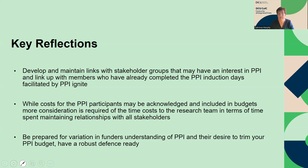So, it was interesting to us that if we were submitting to somebody like the Health Research Board, they would be very amenable to putting in budget to replace carers, but somewhere like Enterprise Ireland weren't going to consider that. And in fact, they pushed back all the time on the compensation for participants' time, etc.